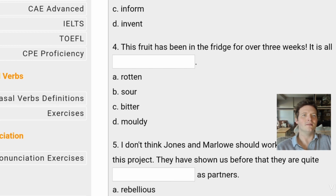Number 4, the fruit has been in the fridge for over 3 weeks. It is all rotten, sour, bitter, mouldy. Well, that's interesting because it could be rotten. You know, it could have putrefied. Sour, well, some fruit does go sour. Don't think it becomes bitter. You might say it's going to go sour. Mouldy, it could go mouldy. I think I'm going to go rotten because that's probably the most likely thing to happen in the fridge, no?